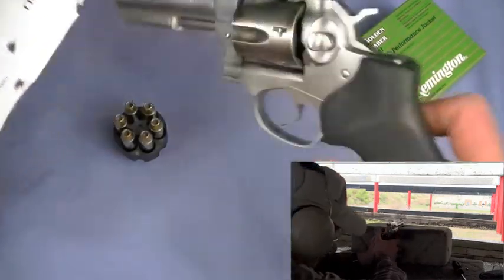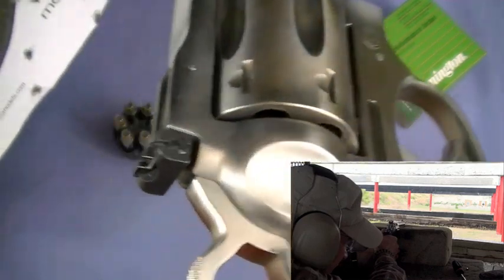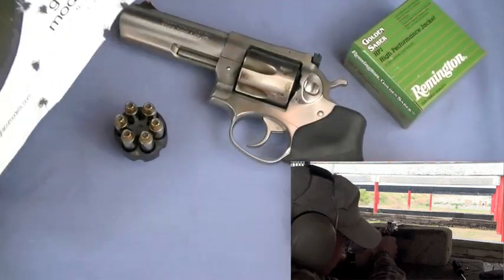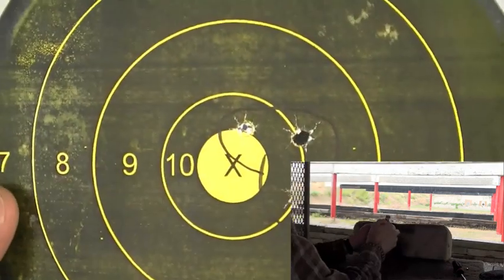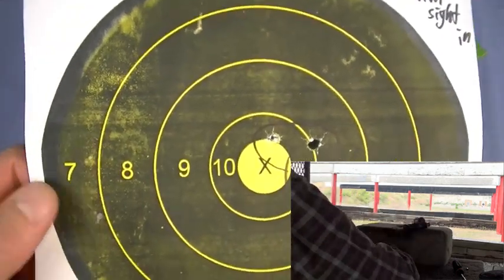Nice thing is that I have a fully adjustable sight on the GP100. Absolutely love that option. Love it, love it, love it. Saw it on the 686 too, right? They had it. So it was shooting low right. Disregard this, and this is my group at 25 yards. Night was falling, so I didn't have time to shoot more. That's a pretty striking group.